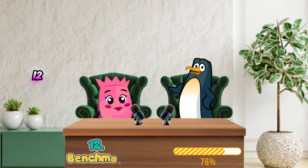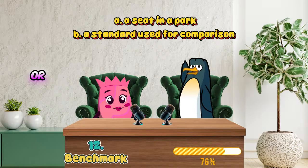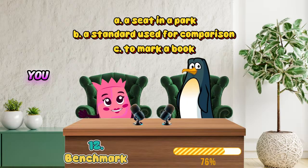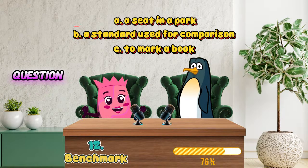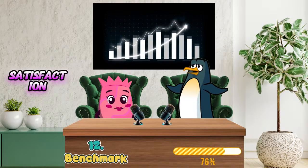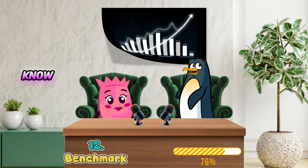Next. Number 12, benchmark. Is it A. A seat in a park, B. A standard used for comparison, or C. To mark a book? Did you spot the right one? It's B. A standard used for comparison. Let's hear that in a question. Paul? What's the industry benchmark for customer satisfaction, Anna? Let's research the latest benchmark reports to see how we compare. Always good to know the benchmark.